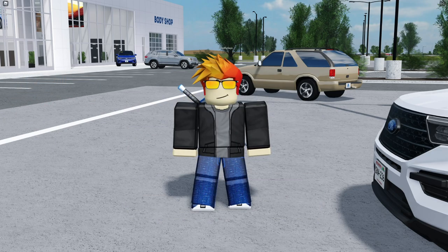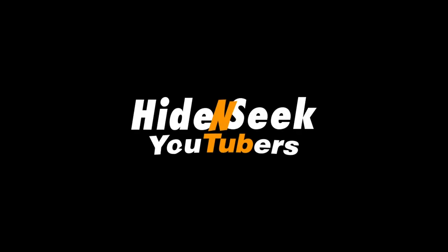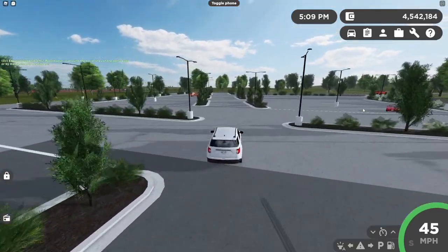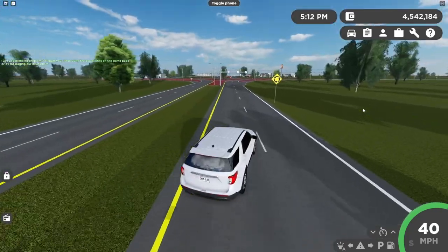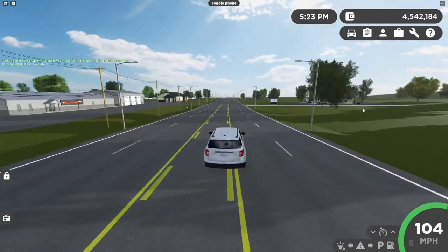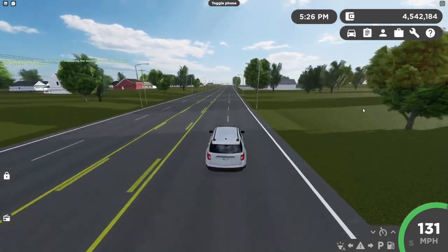Anyways, without any further ado, let's get right into the challenge. Alright guys, the challenge has started. We need to go find a hiding spot, and I kind of know where I want to hide. So firstly, I'm going to try to hide maybe by the bolt. But yeah guys, if you're rooting for me, make sure to comment down NZ for the win, because I doubt I'm going to win this, but it's going to be quite fun. So yeah, we're going to go ahead and find a place to hide.